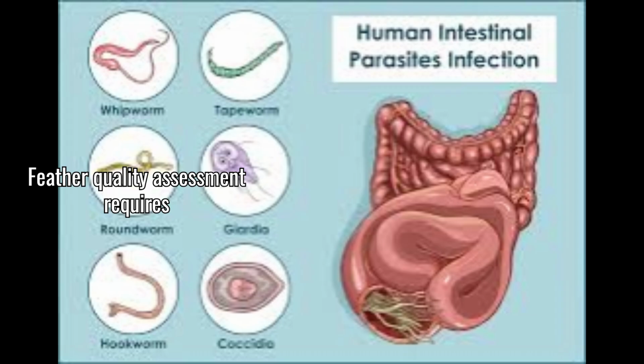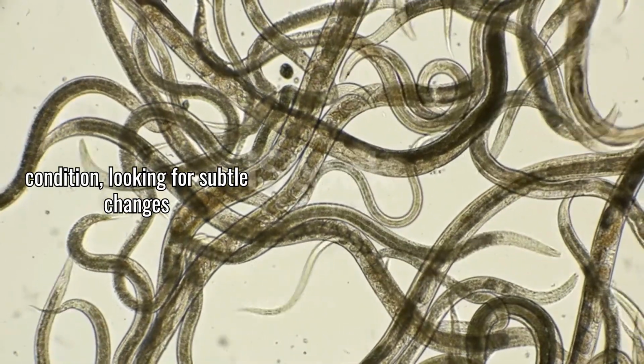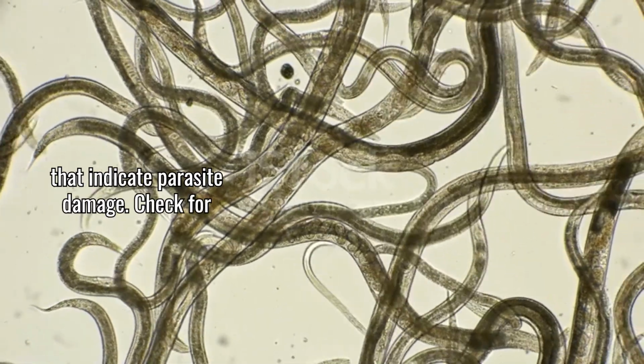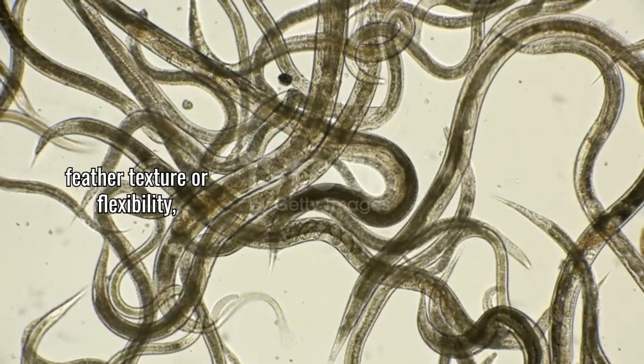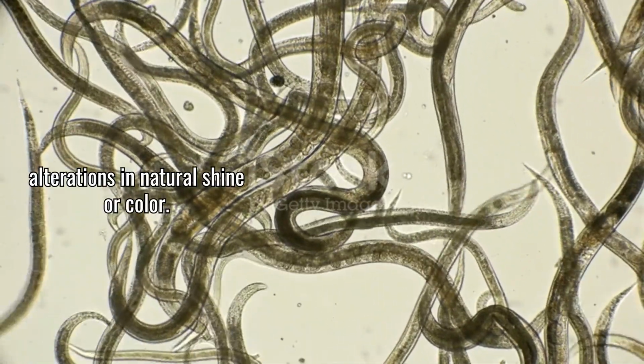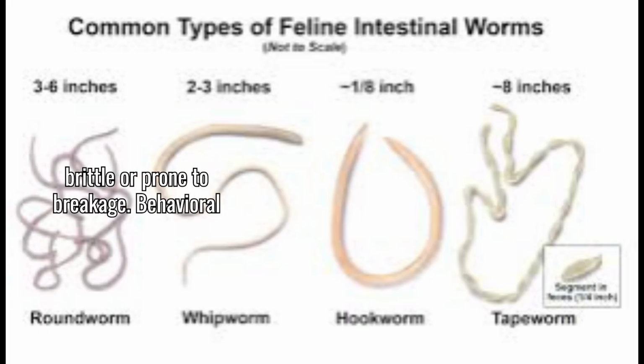Feather quality assessment requires systematic examination of feather condition, looking for subtle changes that indicate parasite damage. Check for tiny holes in feathers, changes in feather texture or flexibility, alterations in natural shine or color, and areas where feathers seem more brittle or prone to breakage.